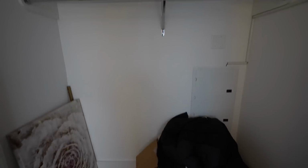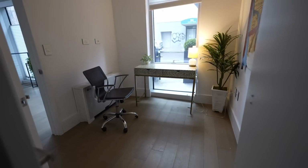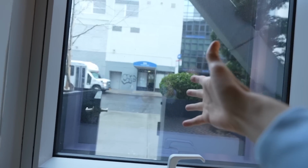Big closet. That's actually much deeper than I thought it was gonna be. Jamin's stuff is here above this box and this weird painting. This could work as a room that has a bed in it, maybe for guests. Could also be your full-time bedroom. Could also be your YouTube studio. Oh, this chair goes back. It might be distracting though because you have the street literally right here.